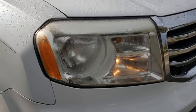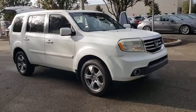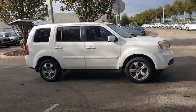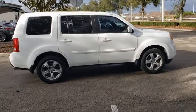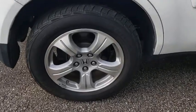Take a ride in the 2013 Honda Pilot. Optimal utility, indulgent interior, powerful performer. You'll be ready for almost anything in the Honda Pilot. This vehicle has less than 130,000 miles. Here are some of this vehicle's great options.